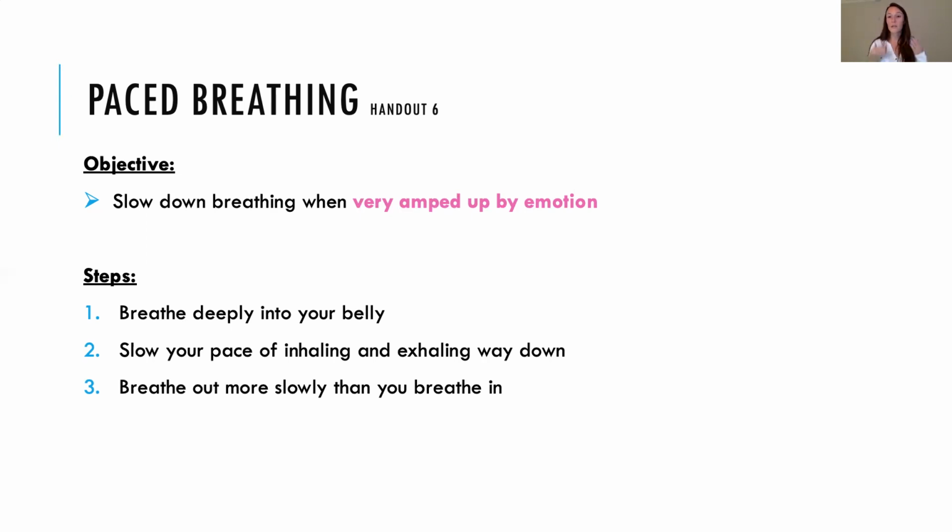When we do this, we also want to pay attention to whether we're breathing in through our nose or our mouth. So when we do this, we want to breathe in through the nose and actually out as if we're blowing through a straw. So right? And again, when we breathe out, my bottom hand should be the one that's moving. It should be coming in. So there's a lot going on with this, and it takes a lot of practice.